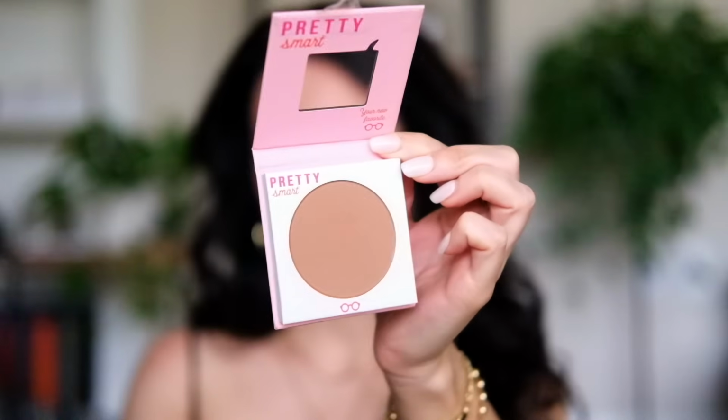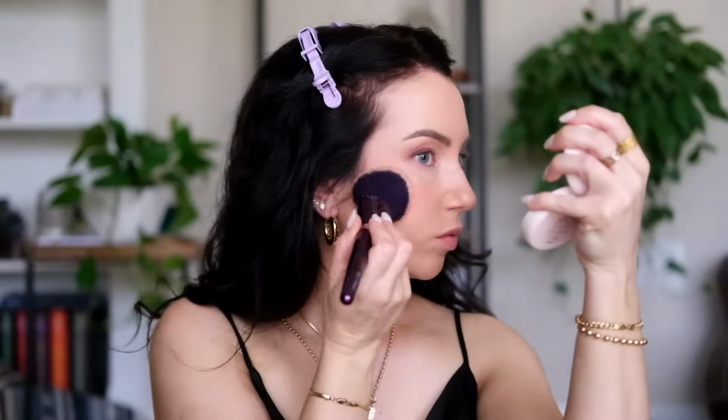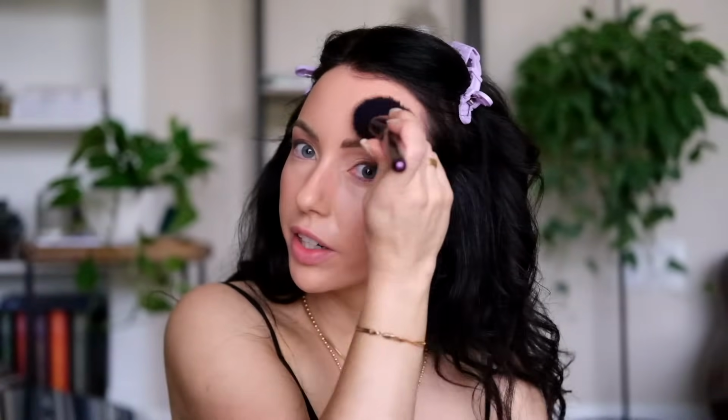I'm kind of moving all around today, but I want to try this bronzing powder. Ooh, very pretty tone. It just looks like a nice tan. It doesn't look too orangey. Matte finish. It's blending out well. Yeah, it's not one that sticks, it blends out very easily.